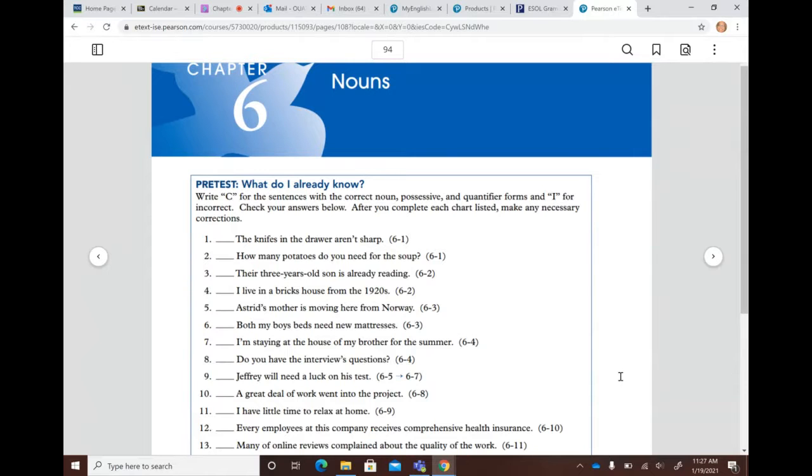Okay, great. So now I'm going to turn off my video, and I want you guys to talk about these together. So all you need to do on a piece of paper is you'll write number 1, and you'll put C if it's a correct sentence, and you put I if it's incorrect. Okay, so number 1, the knives in the drawer aren't sharp. So if you think that's a correct sentence, just put a C on your piece of paper. And I want you guys to talk about it, and let's see if together you guys can get all the correct answers. If you both disagree, then those are the ones I really want to talk about. So circle it if you both disagree and you're not sure. Okay, any questions? No.